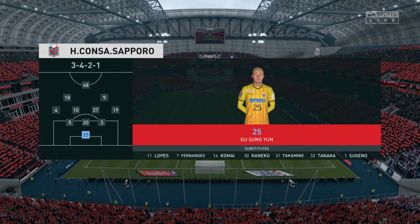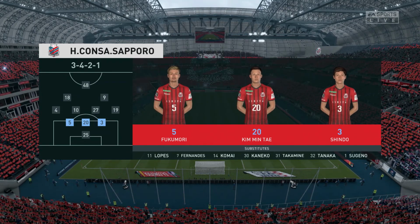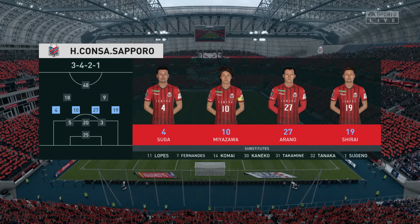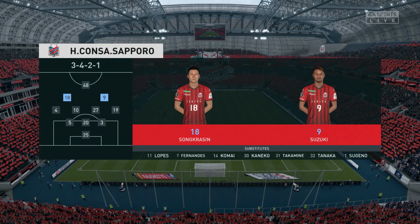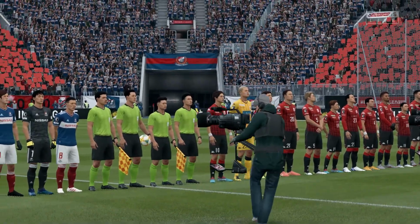And this is the lineup today for Consadole Sapporo. Well, three at the back. That's the first thing that catches the eye. What about the rest of the team? Well, it looks to be a 3-4-3. You certainly don't see it that often. And when it works, it can catch the opposition off guard, really. It can be a really awkward shape to contend with.